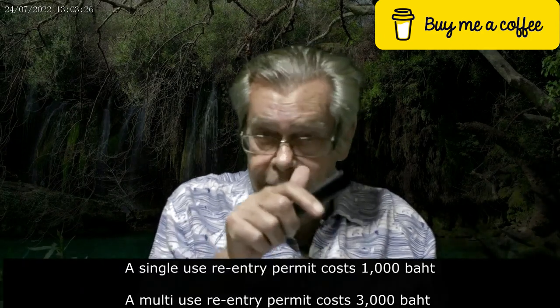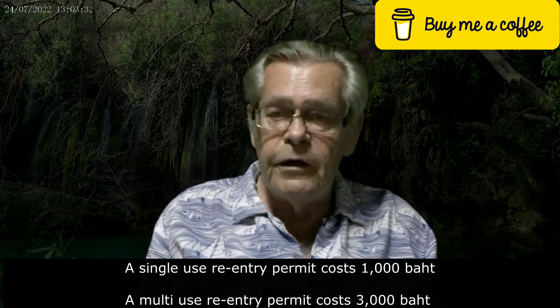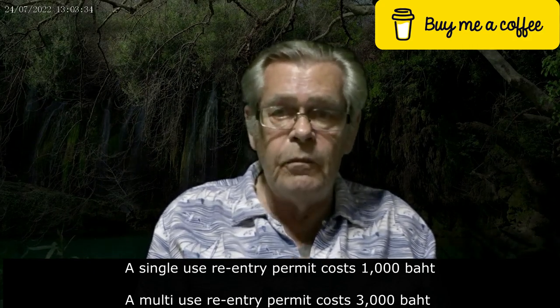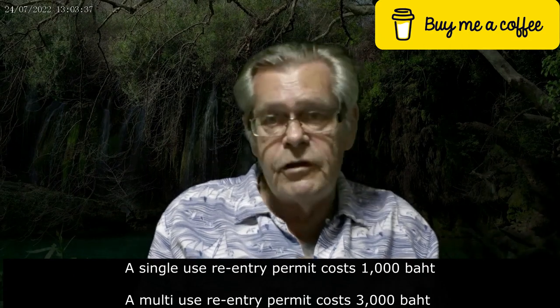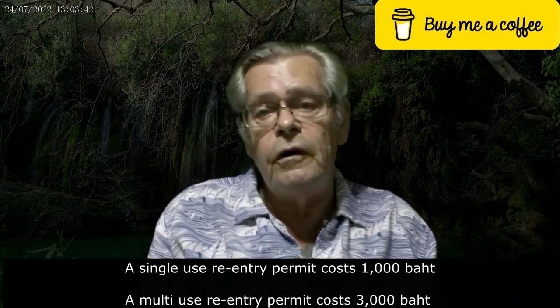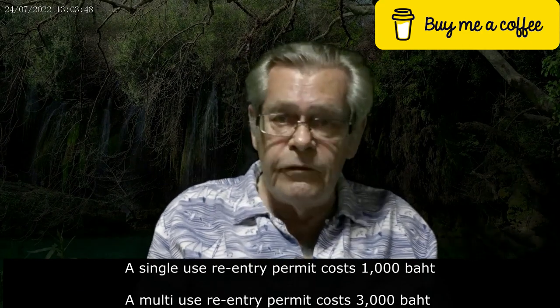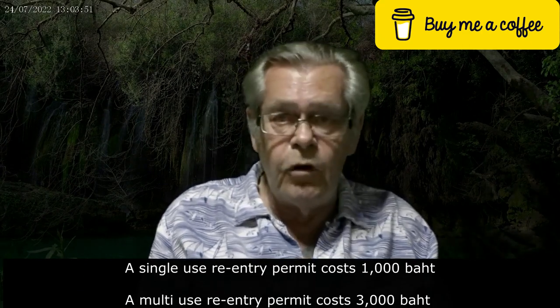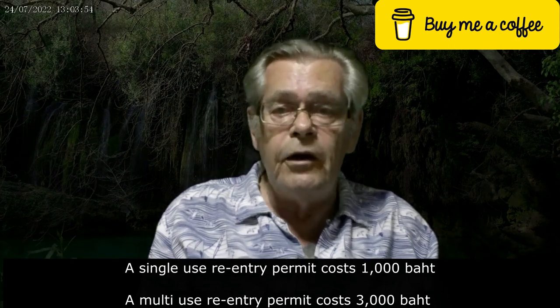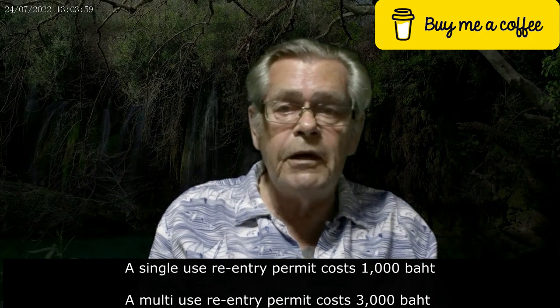Okay, there's another thing that you need to be aware of, and that's re-entry permits. If you leave the country during the term of your visa and want to return, you will need a one-time use re-entry permit, and that permit will cost you 1,000 baht, and you get it by going to the immigration office and telling them you want a re-entry permit and what you're doing, where you're going, and how long you're going to be gone. If you do leave the country and return and you don't have a re-entry permit, your visa will be cancelled and you'll be issued a tourist visa on arrival. That puts you right back to square one.